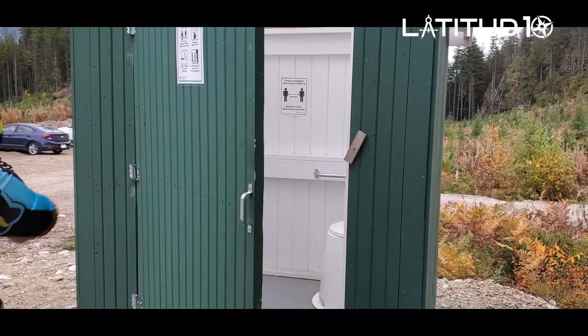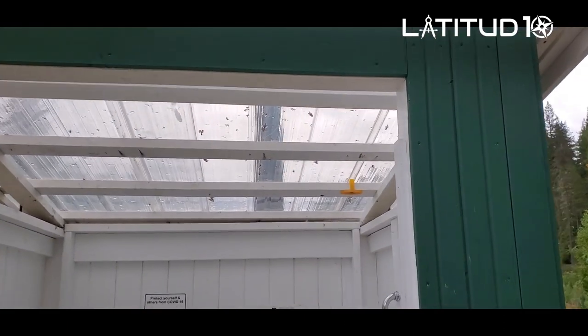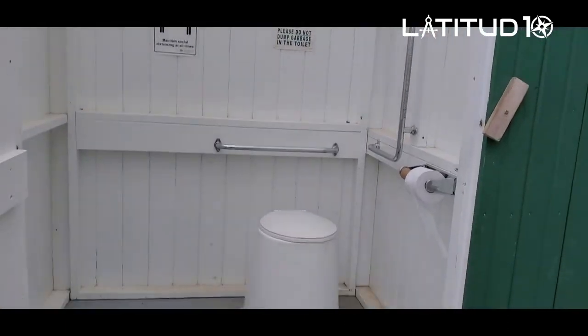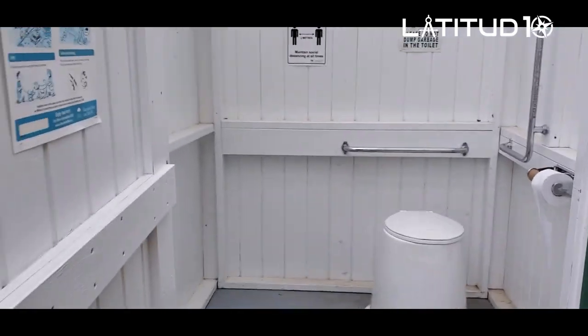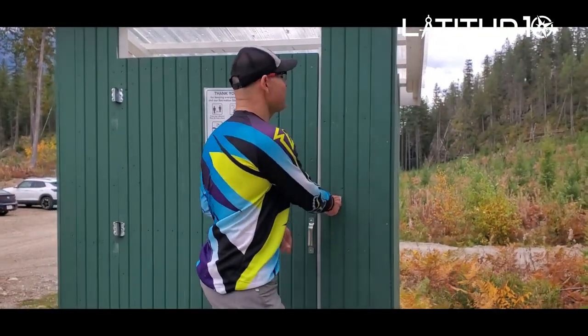That's it. That's what we have for washrooms. Well, you can have anything over there on the top of the mountain. Natural light. That's it. Very simple, very basic. Very important, you have toilet paper and hand sanitizer.